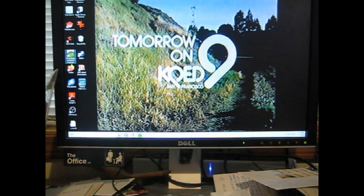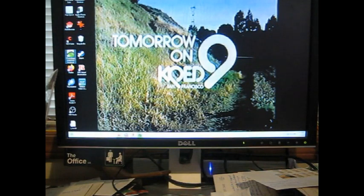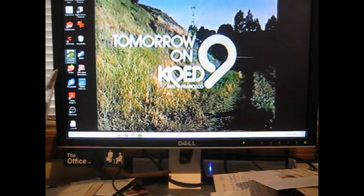Here's another one, Michael's Mixed Up Musical Bird. I don't believe I have that one. So it was worth a shot, because there's no rule that says I can't throw this stuff away. If I showed this to half a dozen people or more, they would say you got a nice bunch of little scraps of paper that should just be thrown away. They wouldn't probably even bother recycling them. That's how that is. And there's some little ones there.